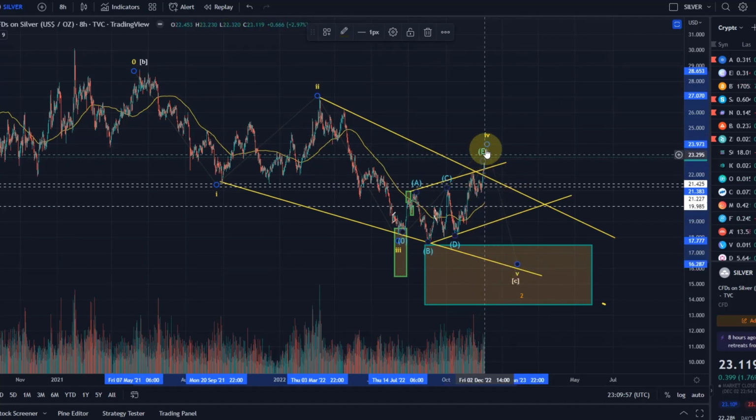Ideally, you can obviously have an overlap between waves 4 and 1. That's absolutely not a problem in a diagonal pattern. So the scenarios are currently morphing into each other here on the silver chart. It would have been nice and easy to get a sell-off here to the downside in a fifth wave. Doesn't seem to happen. Therefore, we can explore the possibility of a breakout scenario.